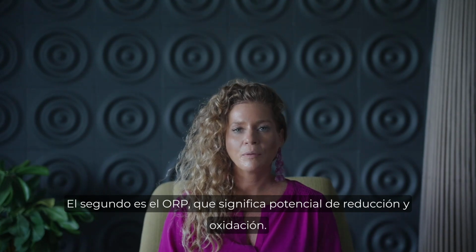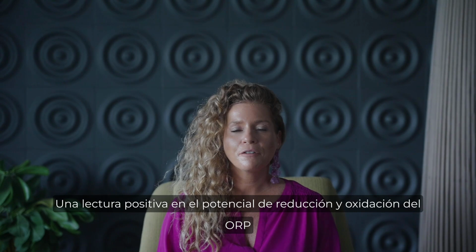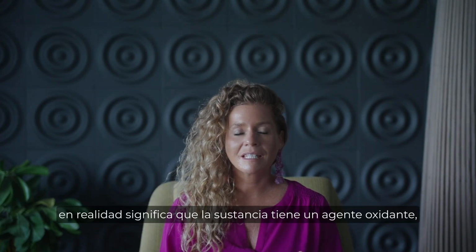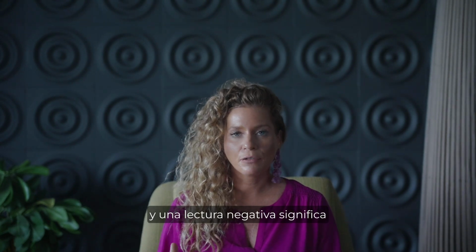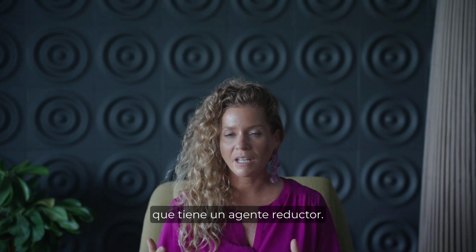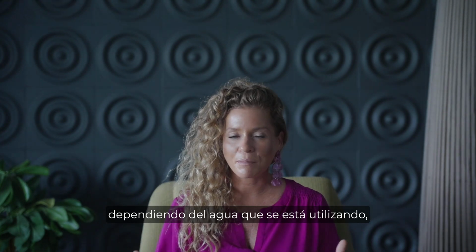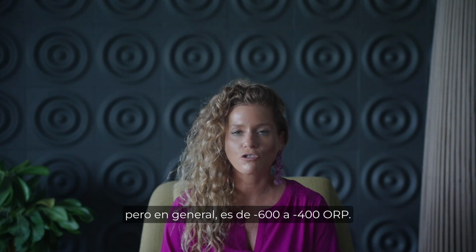Second is ORP, which means oxidation reduction potential. A positive reading in ORP actually means that the substance has an oxidizing agent to it. And a negative reading means that it has a reducing agent. So the level of ORP that is being produced is dependent on the water that's being put in, but in general is negative 600 to negative 400 ORP.